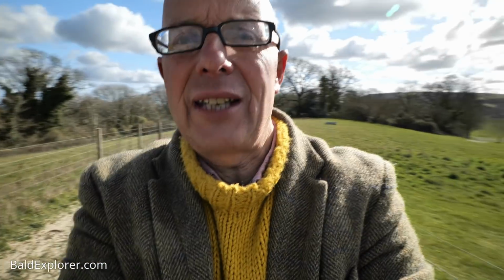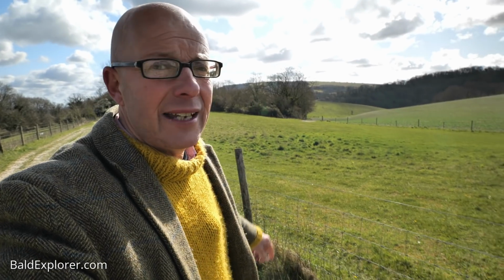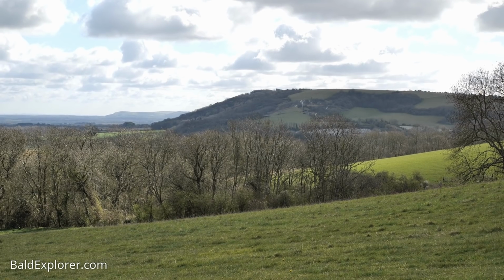And then behind me, into the sunshine, you've got the undulating downs, which right in the background there would take you up towards Chantonbury Ring.